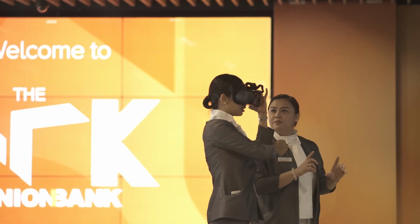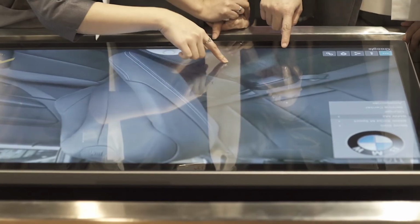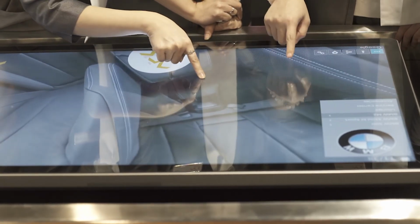The AR and VR allows you to explore an apartment, walk through a house, sit in a car, all from within the branch as if you were really there. We don't think these will replace the need to go somewhere, but it gives people a new option, and we think it's a really good one.